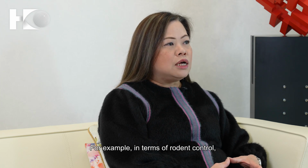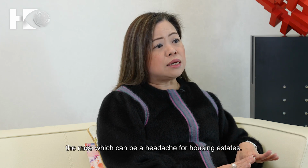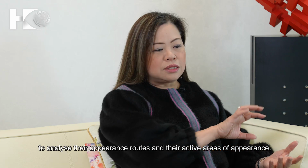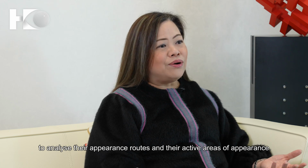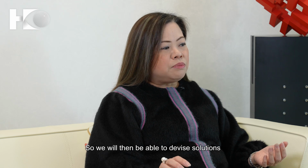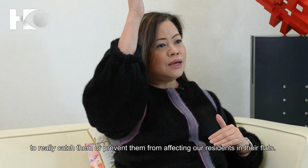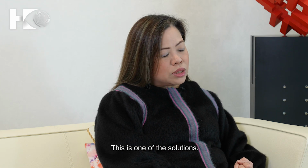For example, in terms of rodent control, the mice, which can be a headache for housing estates, we can use sensors and AI to analyze their appearance route and their active area of appearance. So for these, we will then be able to devise solutions to really catch them or prevent them from affecting our residents in their flats. So this is one of the solutions.